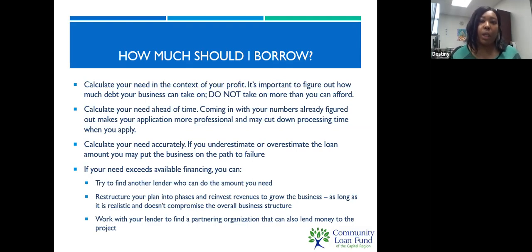So maybe approaching that bank or your lending officer, you can tell them, this is really the dollar amount I need. Are there any partners that we could bring into this? Or you can figure out a way to scale back your project in a way that makes sense so that you can actually use that 20,000. But you don't want to just take the first offer if it doesn't match what you're trying to do.